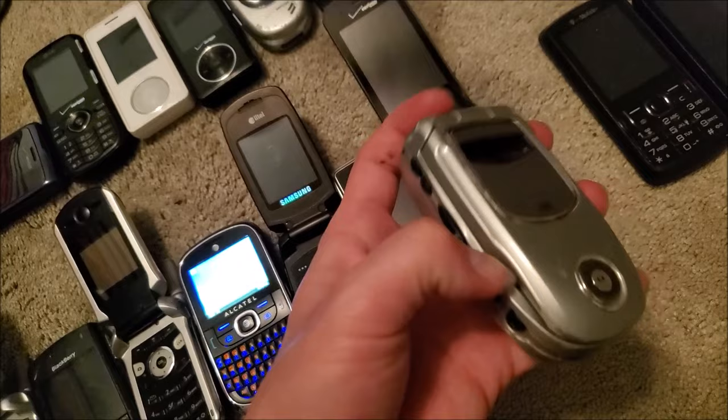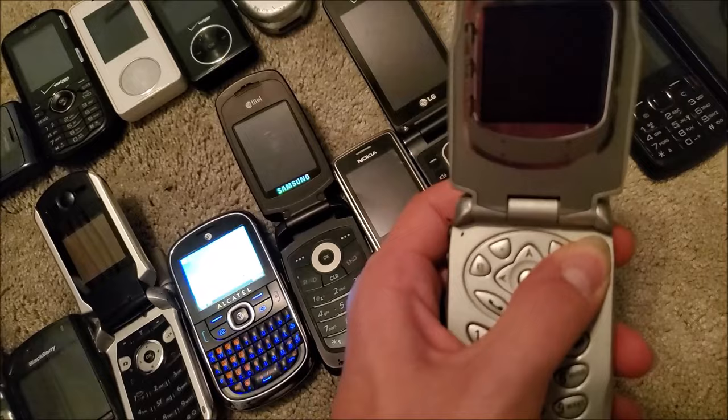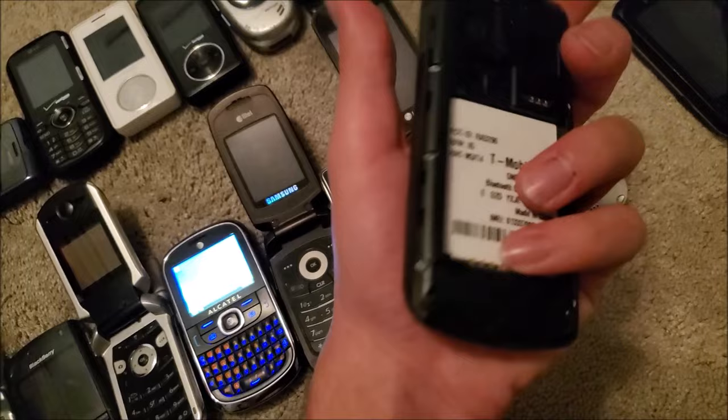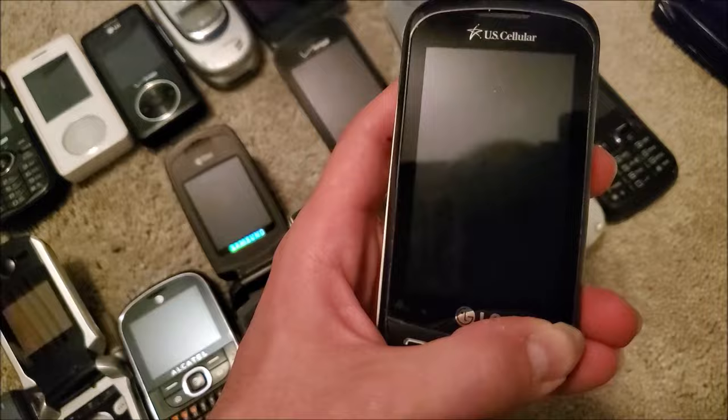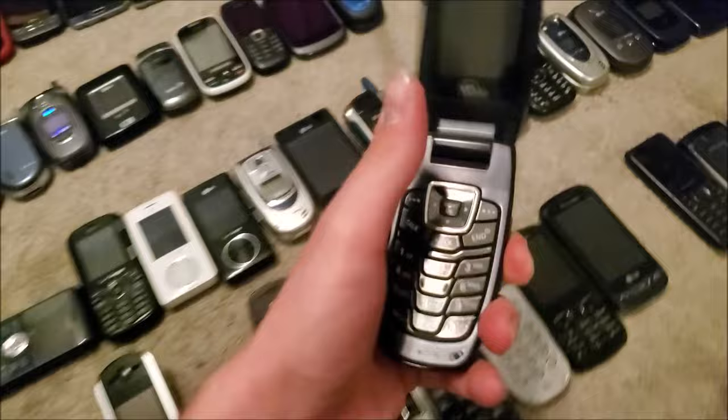Here's my Motorola i730 on Nextel. Got this one in 2016. Here's my T-Mobile Spark 2. Got this one in 2016. Here's my LG Freedom on US Cellular. Got this one in 2022, if I remember right. Here's my Samsung SPH A640 on Virgin Mobile Canada. Got this one in 2022.